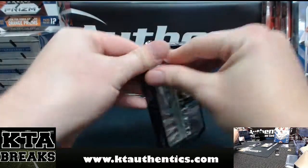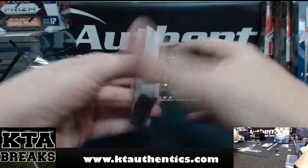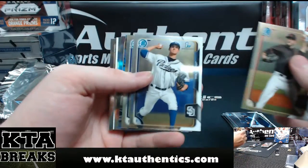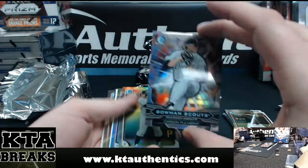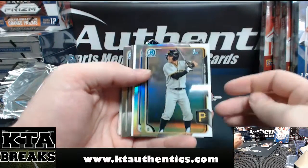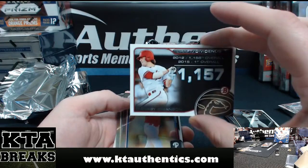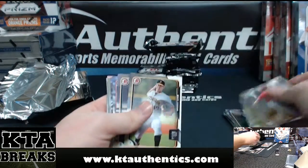Pack number two. Paper. Young, Nix, Medina. Then we got Bowman Scouts, Carson Fulmer, not numbered. Kramer Refractor, Ortiz Refractor. Then we got Dansby Swanson, Draft Dividends. Pickett, McCarthy, and Waddell.